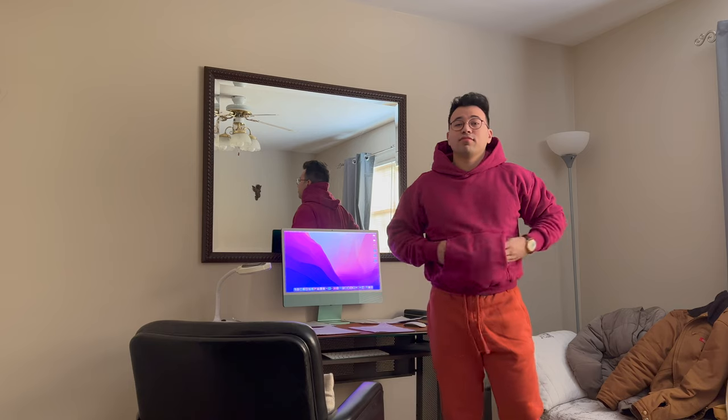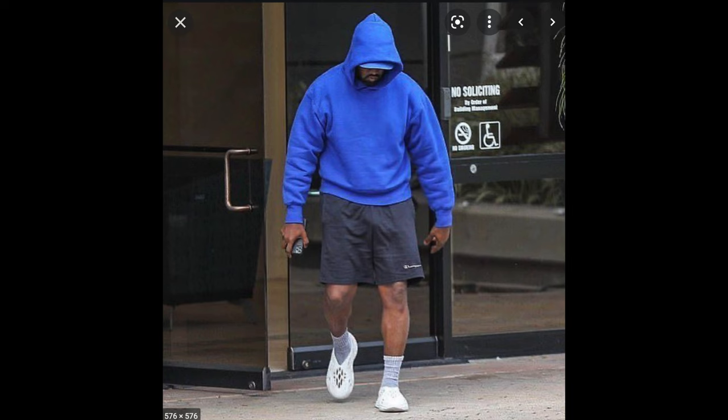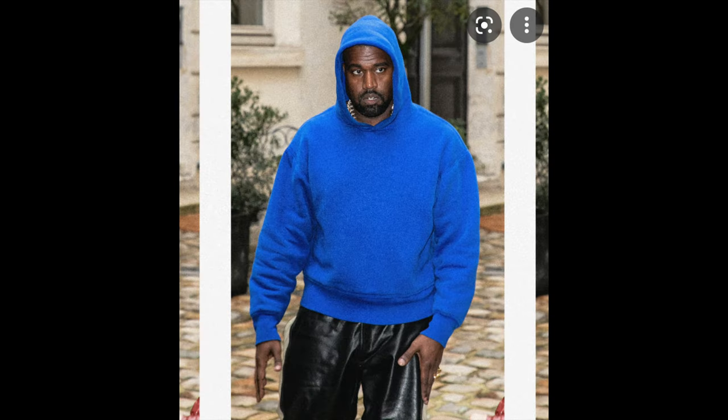So it is a pretty substantial hoodie. Like, it's very thick. It's 100% cotton. Kanye's basically been living in his. I don't know how he wears it in LA. You know, he's got to be heating up. Here in Wyoming, I mean, that makes sense. But in LA, I don't know.